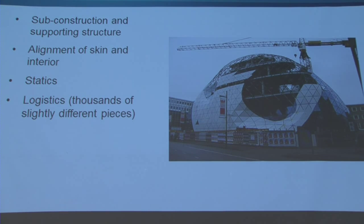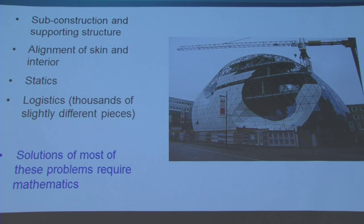The logistics is a problem, because if you look at such a freeform structure, in this case made up by flat triangular panels, typically no two triangles will be exactly the same. So you have to be careful to mount the right panels. And the solutions of most of these problems actually require some mathematics. And I would like to illustrate a little bit which type of mathematics is involved there.